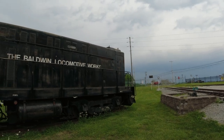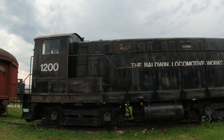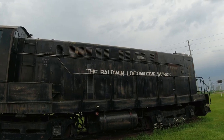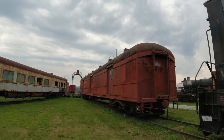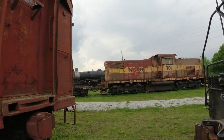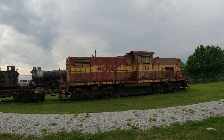So near the corner of the property here, we do have a Baldwin Locomotive Works diesel, number 1200. Now we did see Baldwin on the inside building those steamers, and this is what replaced those steamers, the early model diesel electric. As we make our way behind it, we do have, looks like a mail car, I think, possibly a baggage car. And then we do have a really unique looking diesel over here, number 701.